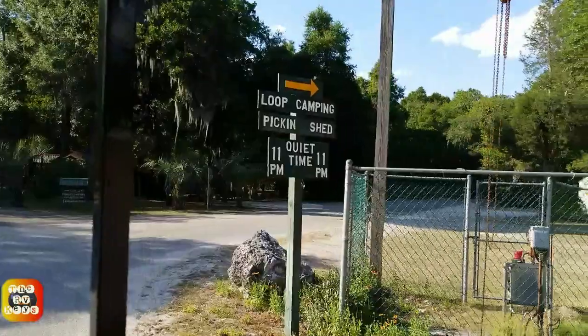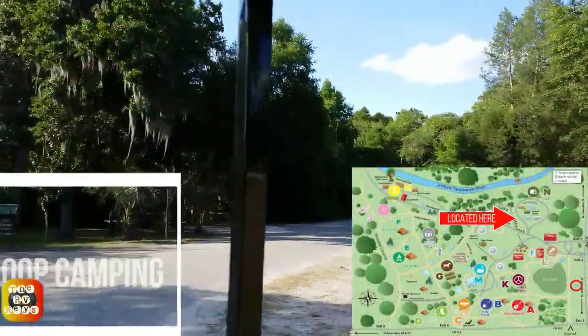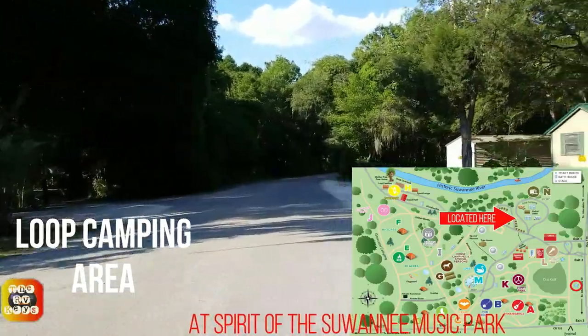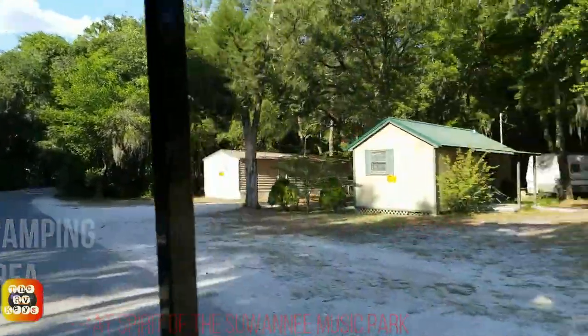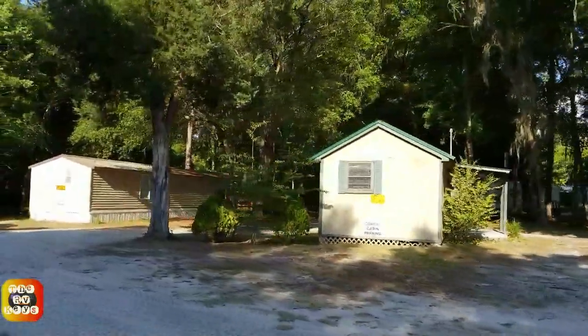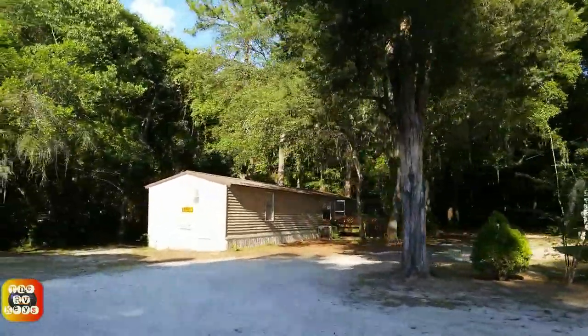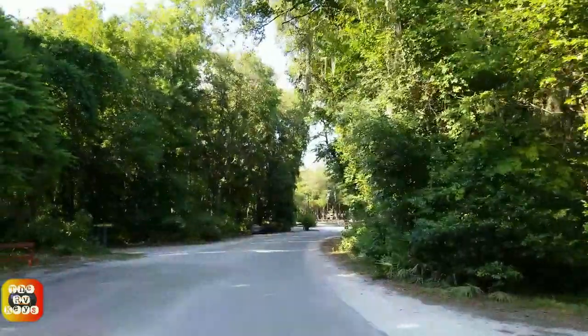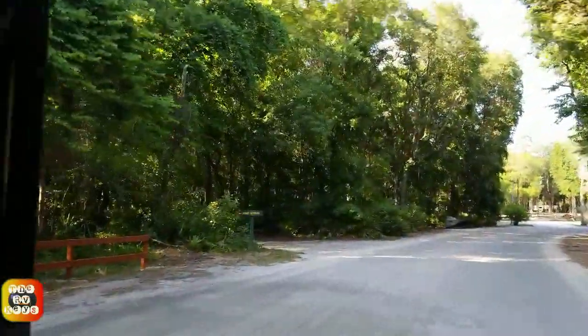Okay, so now we're going to head down loop camping and evidently a picking shed. Now I've not been down this particular loop, so we will be pleasantly surprised. Quarter cabin parking and Wilson parking. So I guess they have some cabins over here. Uh-huh. And we found the dump station.